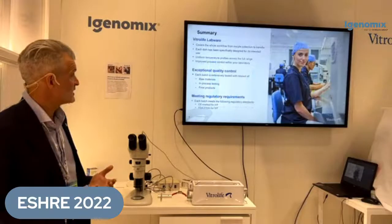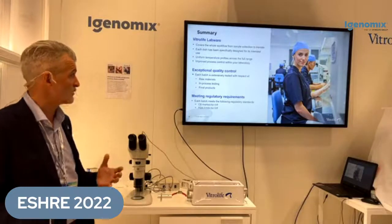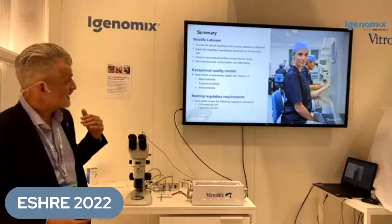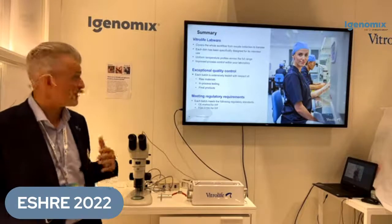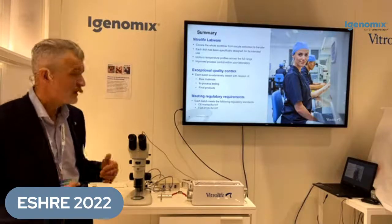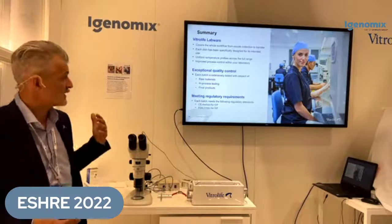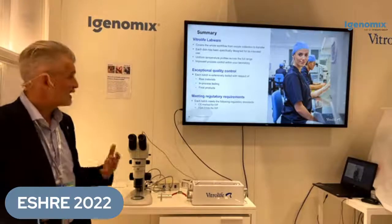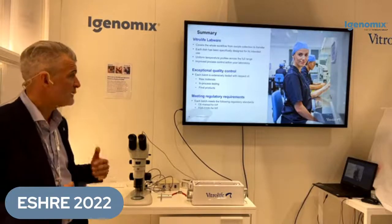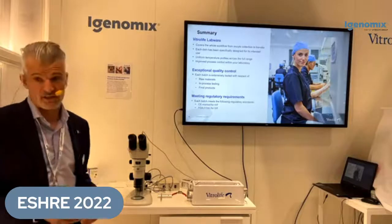So to summarise, I think the labware covers the entire process from oocyte collection all the way through to transfer. Each dish has been specifically designed for its intended use. It has a uniform, homogeneous temperature profile across the entire range, and this really helps with improving the process control within your laboratory. We have exceptionally high quality control on the products, where each batch is extensively tested in terms of the materials used in its manufacture, the in-process testing, and the final products that are released to you, the customer. And each batch of plastic meets the strict regulatory requirements for both CE marking for IVF and the FDA regulations for IVF.